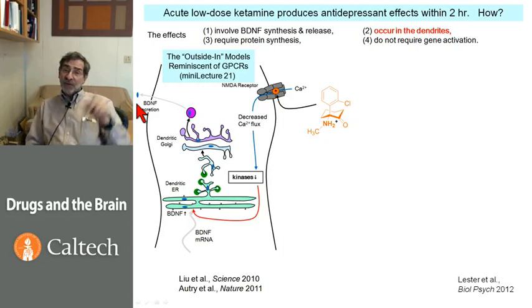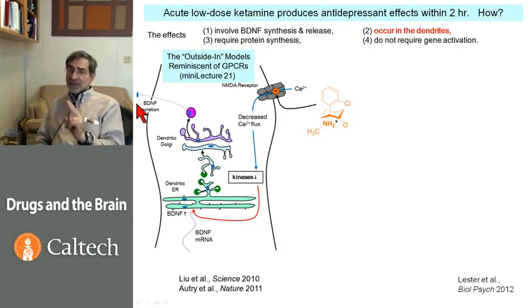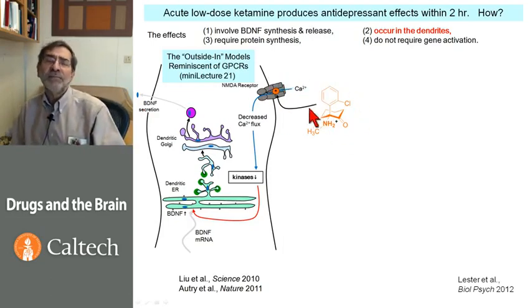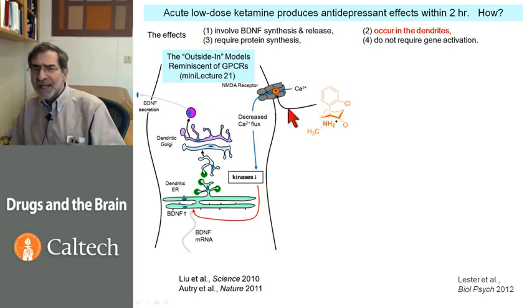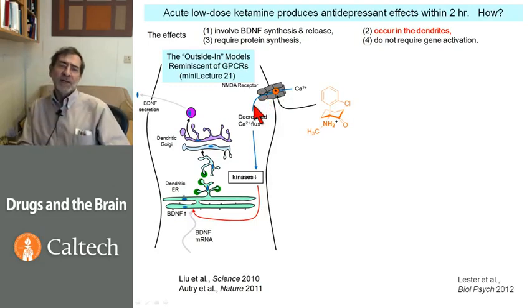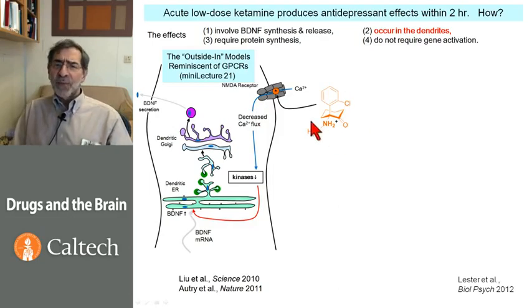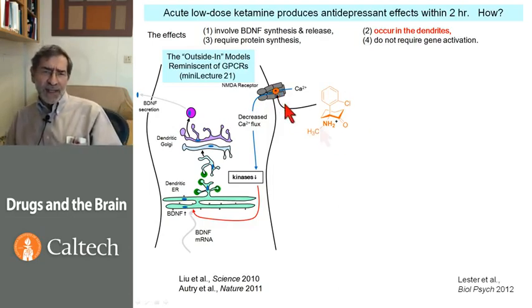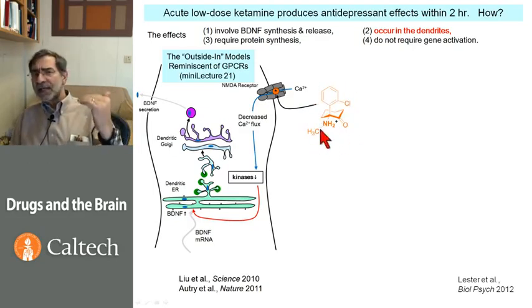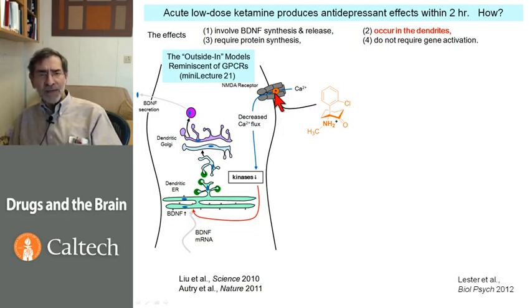There are lots of advantages to this theory, but two major disadvantages. First of all, the action of ketamine is thought to be on basal synaptic transmission. The baseline synaptic transmission in the brain is not particularly strong. It's possible that there's a subset of neurons that really are working very hard, and that it's this subset that is influenced by ketamine. The second problem with the blockade hypothesis is that one can calculate that the concentration of ketamine, these sub-anesthetic, very low doses of ketamine, is actually not quite high enough to block the NMDA receptors. So that's a problem for this so-called outside-in model.